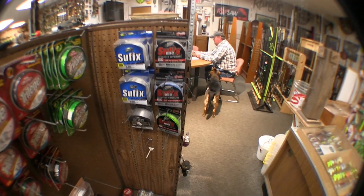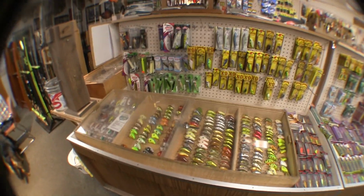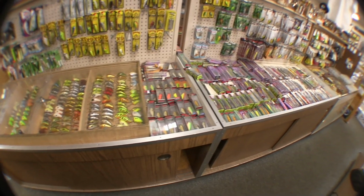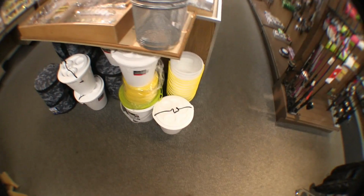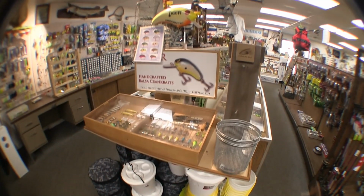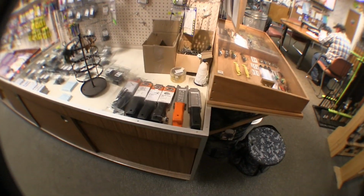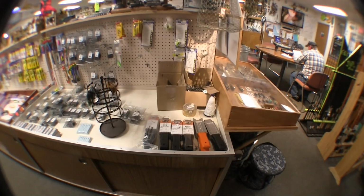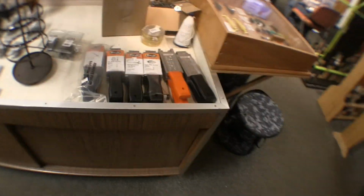Got some Suffolk braid down here, Ghost. More bass fishing stuff. Know nothing about that stuff. Minnow buckets, coolers. Got some jig molds there.